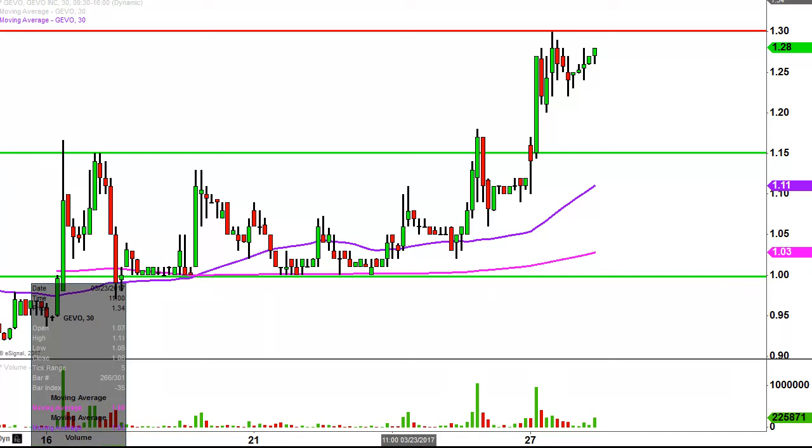So $1.30 key resistance, just going to focus on that one. In my opinion, breaking levels of resistance, not a top priority for the chart. Top priority is just making progress, building higher bases, because as long as the chart puts in those higher lows, long-term chart's going to take care of itself. So very nice day today. Let's see if the bulls can build upon this momentum.